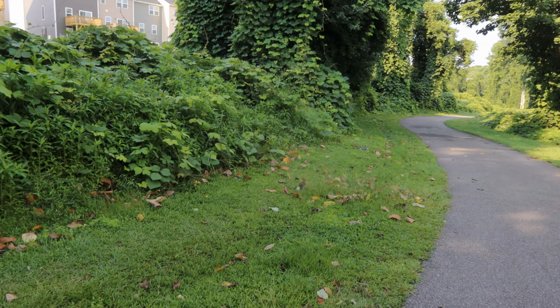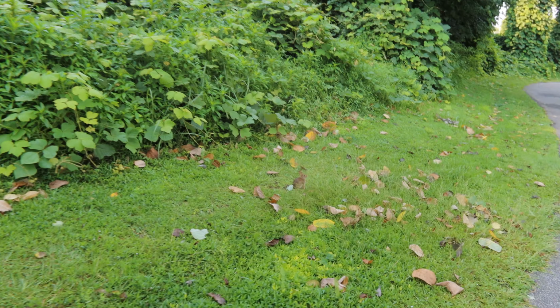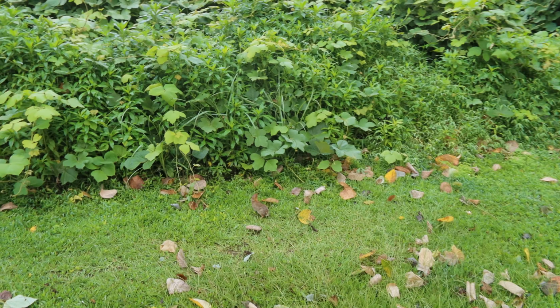And here's the morning bunny over here in the grass. Hi, bunny. Yep, go back up in your kudzu there.